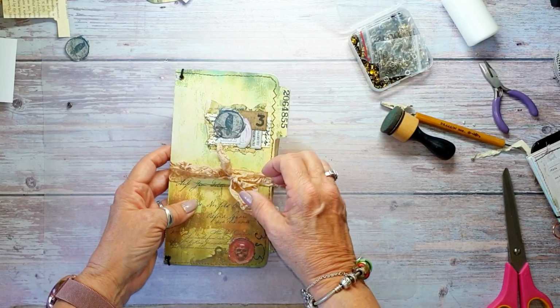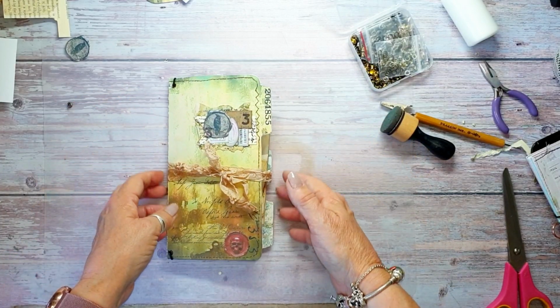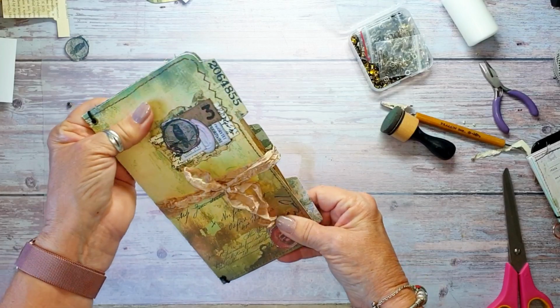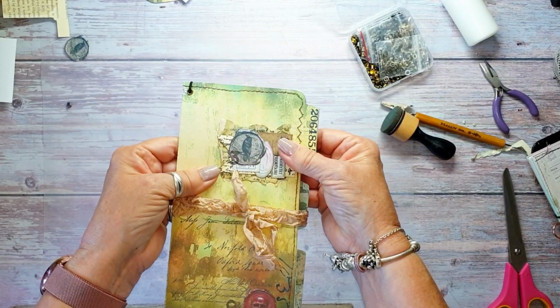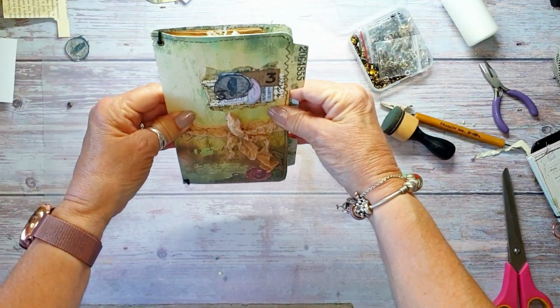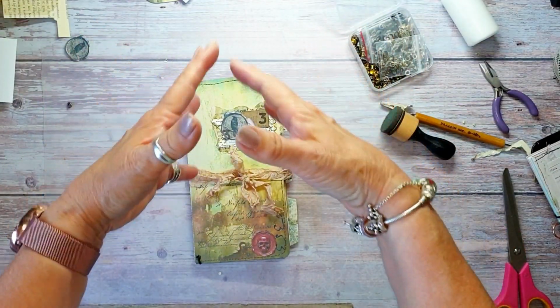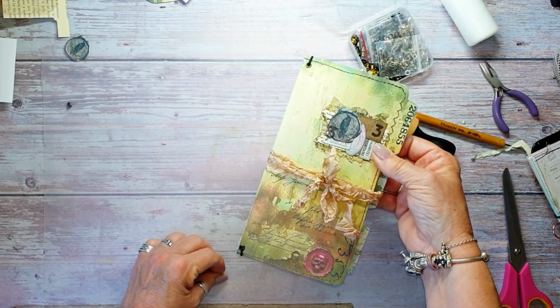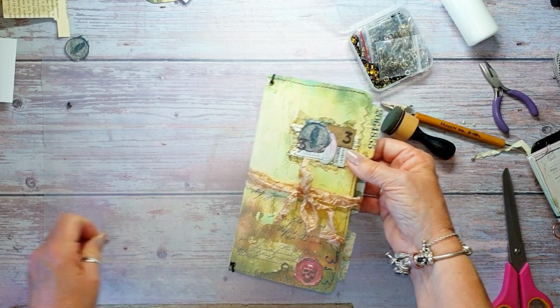It's a file folder and a file folder and a file folder with a tag in it. There's 2 letters, there's lots of ephemera, and you could make a journal with the kit. That could be part of it, or if you just want to keep it all separate.